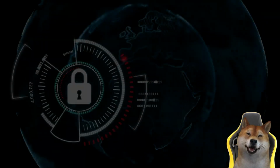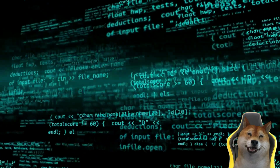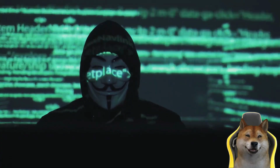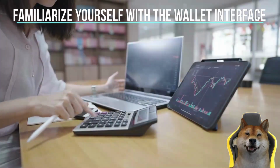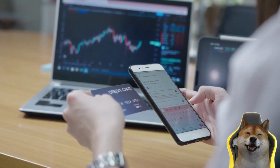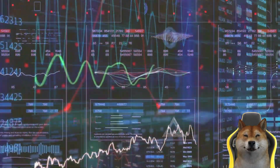It's important to prioritize the security of your crypto wallet. Set a strong password for the wallet software and enable any additional security features offered by the wallet provider, such as two-factor authentication, 2FA, or biometric authentication. Take some time to play around and explore the wallet interface and its features. Familiarize yourself with functions such as sending and receiving funds, viewing transaction history, and accessing additional settings.